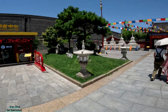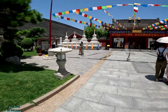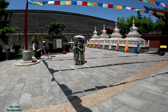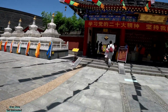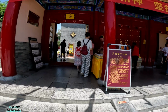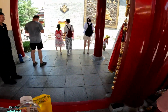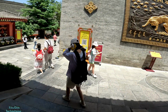It's kind of cool. We're seeing more of this, and also this one too, right? Traditional clothing. I heard that's really big in Xi'an. Let's see if we can go on in. Enter. Welcome. Thank you. Get some water and a tissue, I guess because it's pretty hot.